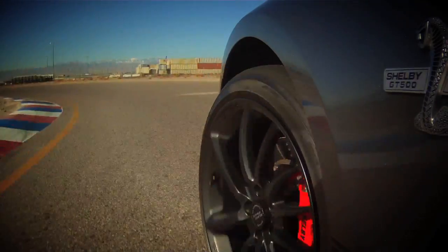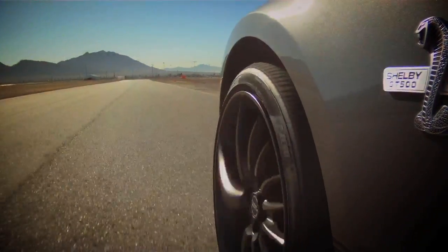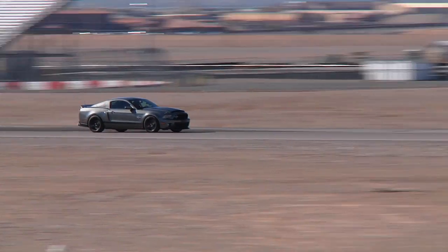The Super Snake on the road course is very refined. It does everything just exactly as you'd expect it to. It doesn't seem to really take any effort. It's got a ton of power. So if you get on the throttle too fast, it will just light the tires up, which is fun if you can catch it.